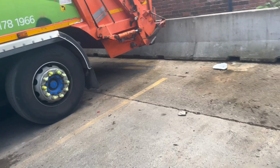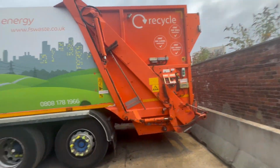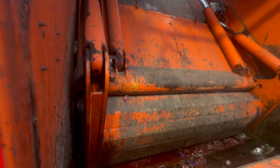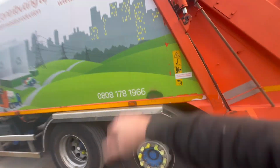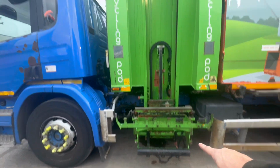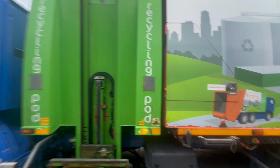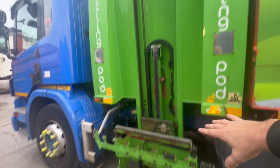I'll show you this other one over here, because I think this one's slightly different. So this one here, traditional bin truck. So you've got your bin lift on the back, goes into your packer, and that packs it like a normal bin wagon. And then at the front, you've got a side lifter, door opens at the top, tips its bin in, and if you look there, completely separate body. So that's separate to that.